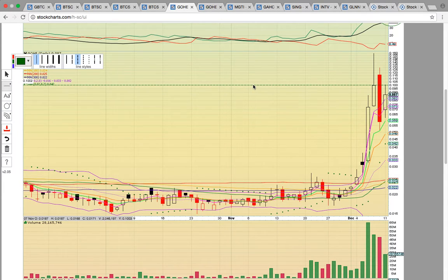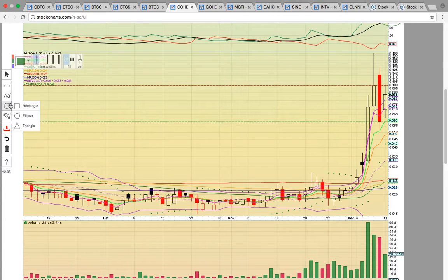If you look here, the big level for GOHE to break is 10 cents. We've been talking about this all day in the chat. This is one of our plays that we've been on. We put out alerts when it broke out here. It was a monster winner.